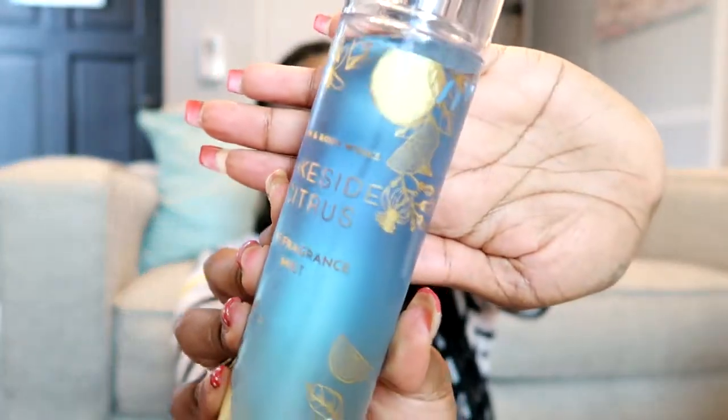The next one I have is Lakeside Citrus. This is the packaging on it. Super pretty. Blue is my favorite color, so I'm kind of partial. The notes on this one are autumn air, citrus zest, and sparkling waters. Oh my gosh. I could fight y'all right now. I mean, really, I could fight you. This is my type of scent, guys. This is what I'm talking about. That fresh, clean, just not too much in your face, but like I can smell you type deal. Yes. I love these types of fragrances.